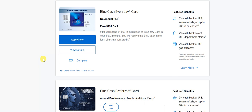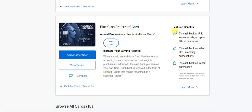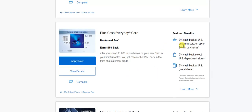Okay, in this video I'm going to go over two excellent cashback credit cards. One is the American Express, well, there's two from American Express, and it depends on how much you spend on groceries per month. If you can spend, I think this equals $261, you get 6% back on groceries. Of course it's capped at $6,000, so you'd have to spend $500 a month in order to go over the cap. And the same thing here, it's capped at $6,000, but here you get 3% and no annual fee. Okay, this is the key right here, no annual fee.